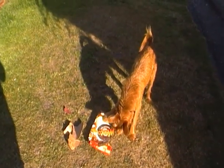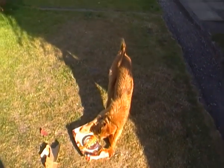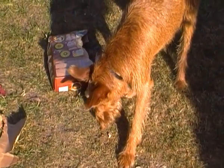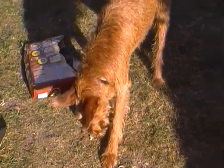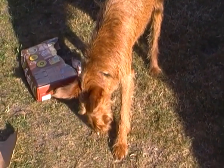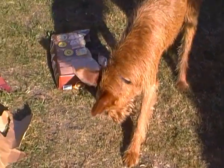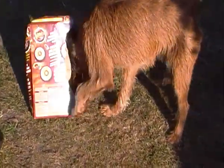There's one treat. There's still more inside, don't you worry. Yes, there's some more right there. Yes, now you found them. There's a good boy. I'm sure there's still some more in the box.